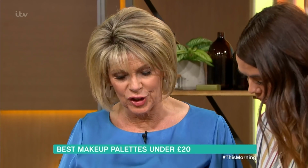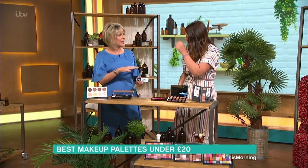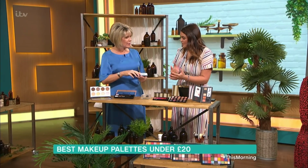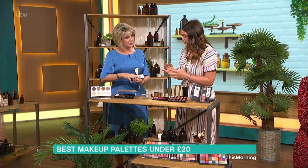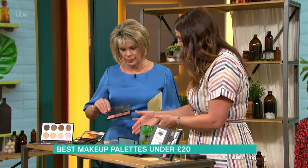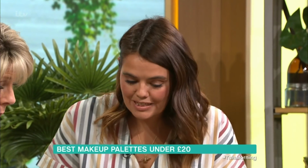I like these flat palettes, because if you've just got one of those clear travel bags, these would all fit really nicely, won't they? I panic about things like that a lot with containers, and I just find that really helps. I don't know about you, but I always find that I love a lip palette. It's very handy in my set bag.